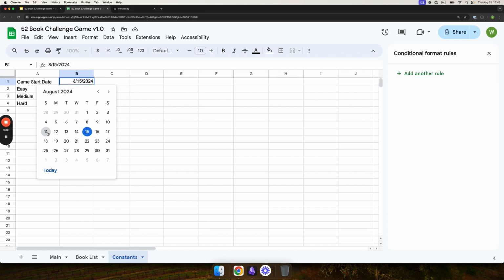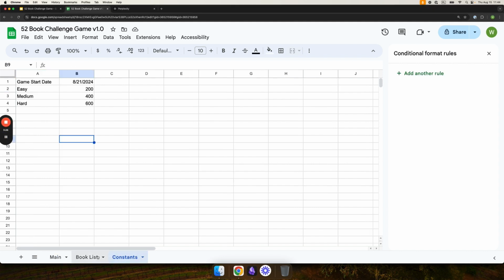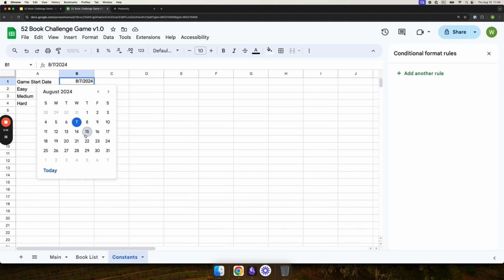For example, if I put that today is 21st, then the date is before. Other direction, I need to put it yes, this way. Yes, and this works properly. So let me now revert to today.